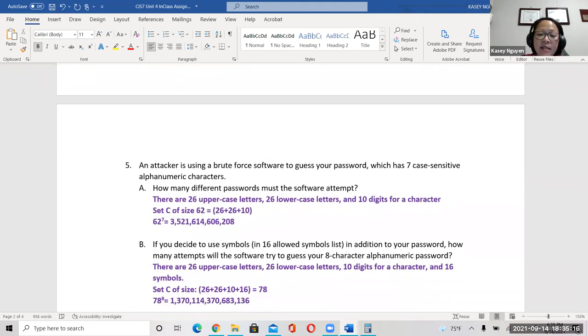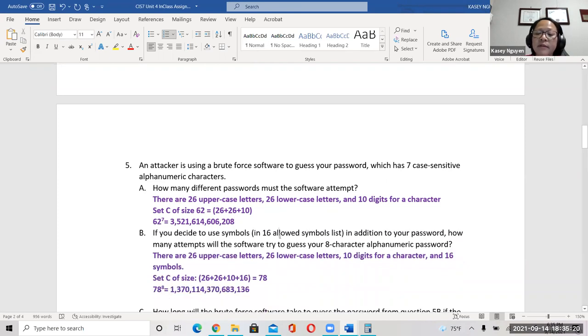Question B says, if you decided to use symbols, and let's say that they allow 16 symbols. It really depends on what kind of symbols they allow. For most websites, you can use an exclamation point or a dollar sign. There are certain symbols that are used in SQL to query, so to prevent SQL injection, they eliminate some of the symbols. If you look at the encoding list, there are a lot more symbols than what we normally see, so it really depends on the administrator. Okay, so 16 allowed symbols for your password added with your characters and digits.